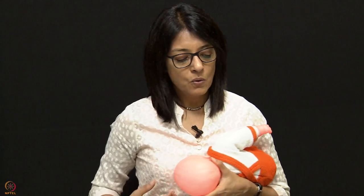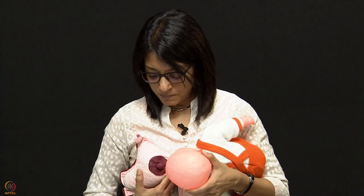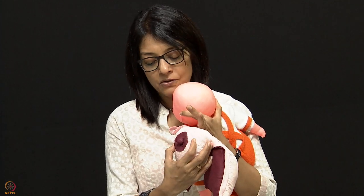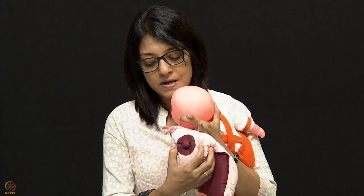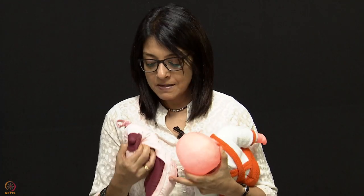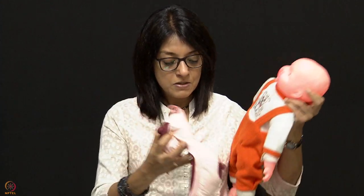So now I'm going to hold the breast. The way I'm going to hold the breast is I'm going to put my fingers at the 9 o'clock position and at the 3 o'clock position, and hold it in a U shape, so that it becomes easy to contour the breast and then it becomes easy for the baby to latch.